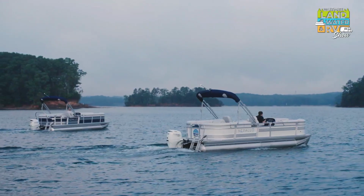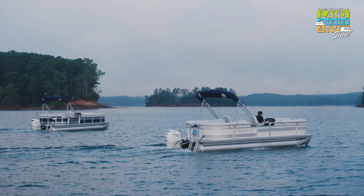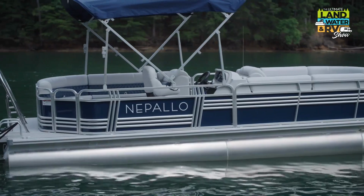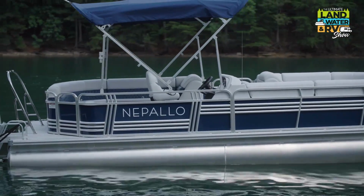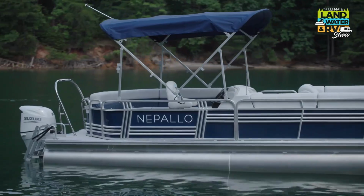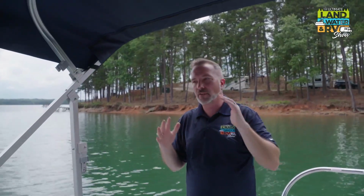And you know, the great thing about the Nepallo boats, you can get them in two different colors. The one that we were on first is the white. This one is the navy, which quite frankly, is personally my favorite. Take a look at this beautiful navy blue, the way it flows, the whole entire aesthetic of the boat, the way it goes all the way. The colors match, they look great, they look good going down the road, they look good on the water.